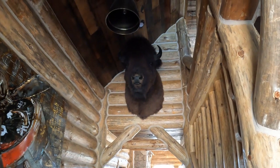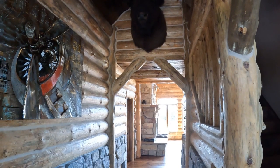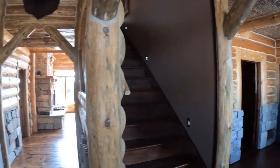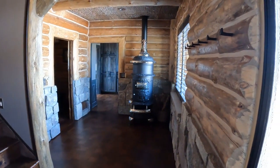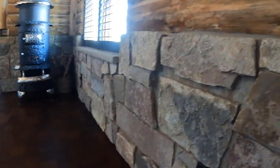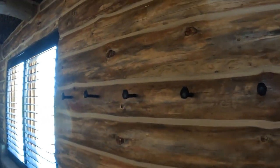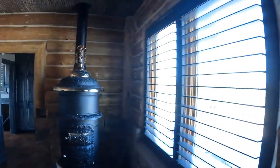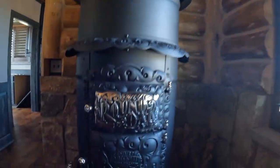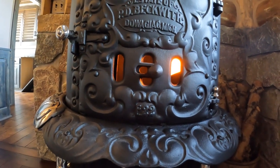There's Cricket, the buffalo. This is the entrance. You walk in, cool little old fire stove they redid. Railroad ties for hooks. All rock work along the bottom. All of this log siding we cut up in World, Minnesota at our job site off our bandsaw mill. What I like about what they did here, they put a little light inside, so it looks like there's a fire going at all time.